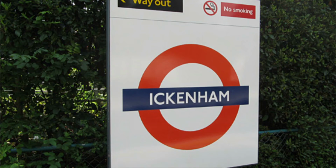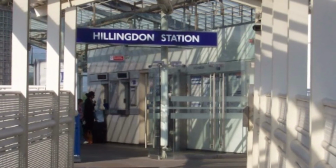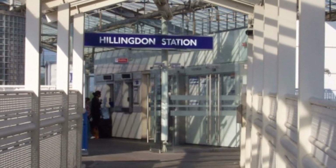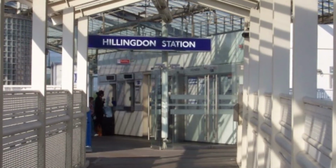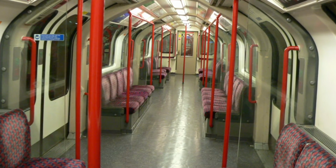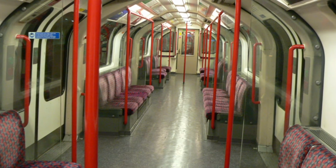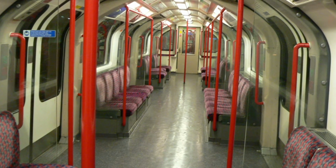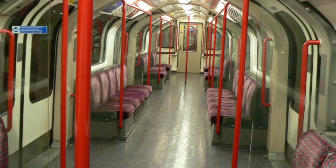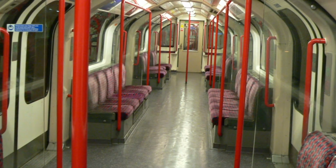Ickenham Tube Station. Ickenham Tube Station is located in the London Borough of Hillingdon. The station is on the Uxbridge branch of both the Metropolitan line and the Piccadilly line between Ruislip and Hillingdon stations. First appearing in the 1950s, the ghost of a woman who fell onto the track and was electrocuted is said to haunt the station. Wearing a distinctive bright red scarf, she invariably appears at the end of the platform, close to where she fell to her death. She has been known to wave to other people on the platform, as if to attract their attention, before suddenly vanishing before their very eyes.